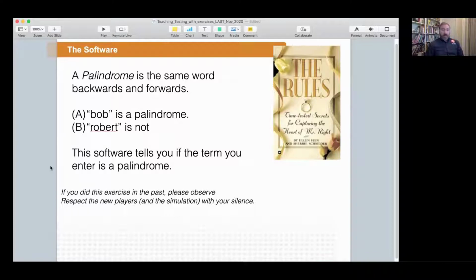Simplest kind of software. I can't quite tell who's on the call, but if you've done this before, there's no need to show off and do the advanced things. Just sit back and let the new people play. Yep. So before we get started, I went through that pretty quick. I think you'll learn through the simulation. I'm just going to give you a web page and maybe some initial parameters. Questions so far?